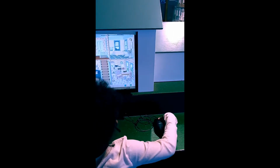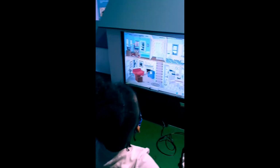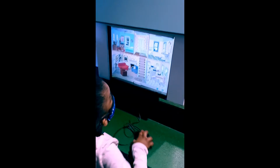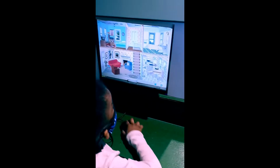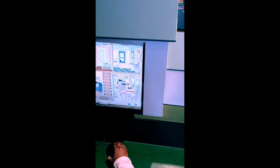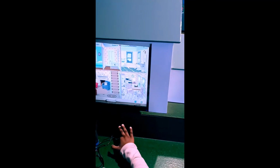You like this, right? Yeah. It's a lot of fun. I see you like dollhouses. That's awesome. What's your favorite color? What do you want to do? Pink. Okay, there you go. Oh, click on it again, baby. And you can change the color.